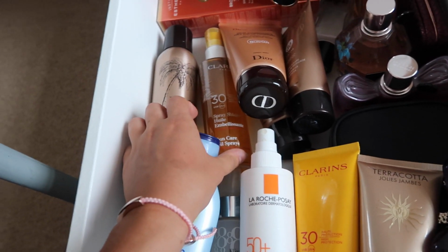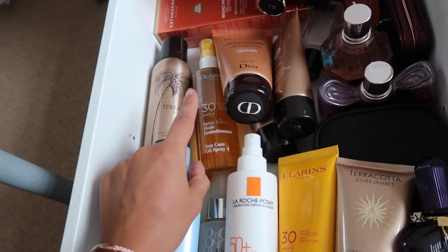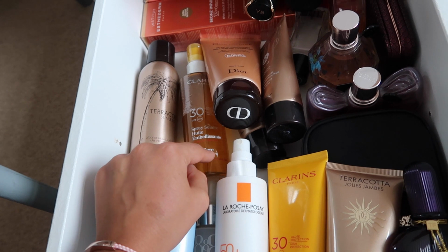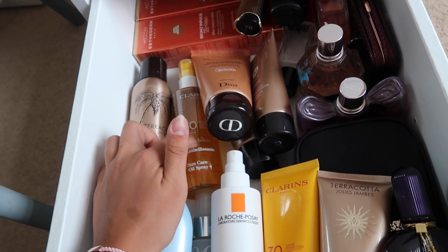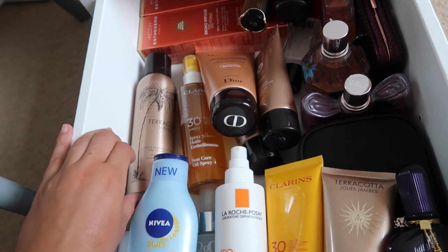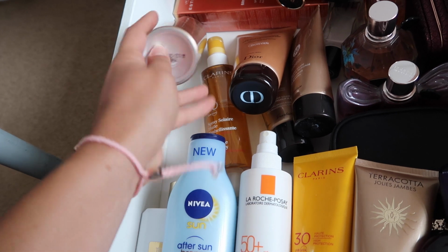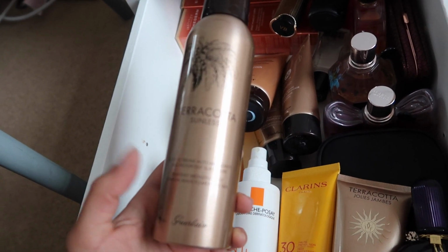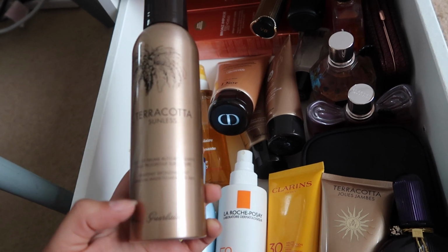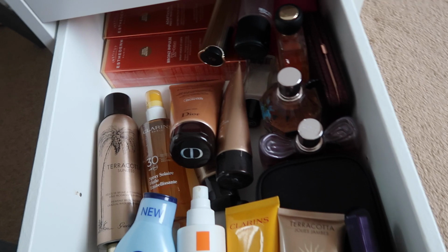Then I've got the Clarins SPF 30 Sun Care Oil Spray. I've been using this for years. Back in the favourites video, I think, where we showed you that we got Nala like 3 years ago, this was in that favourites. I don't know how I remember that, but it was. Then I've got the Terracotta Sunless Heavenly Bronzing Mist. I really want to try this. It's a gradual made to measure tan by Guerlain. Just sounds really convenient, so excited to give that a go.